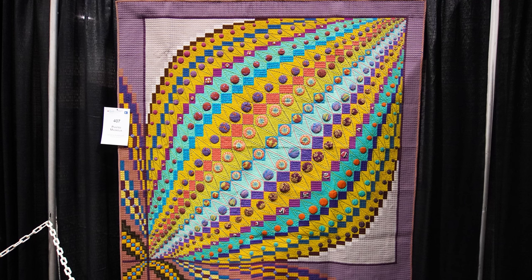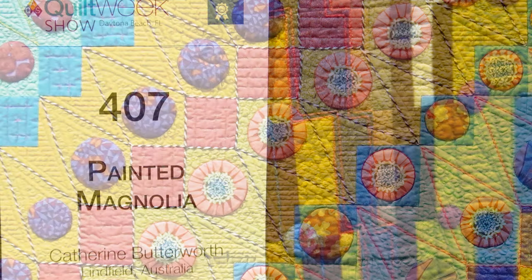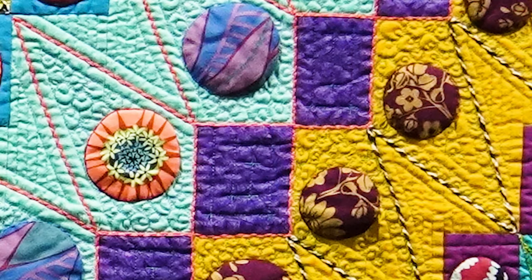Painted Magnolia was an awesome quilt to see in person. The quilting techniques on this particular piece made the round parts of this quilt really stand up off of the quilt and give it just an amazing amount of texture. This was made by Kathleen Butterworth from Lynfield, Australia. It was hand appliqued. It included couching, machine piecing, and it was free motion quilted on a stationary machine. This was a beauty to stand and gaze at as we were going through the quilts.